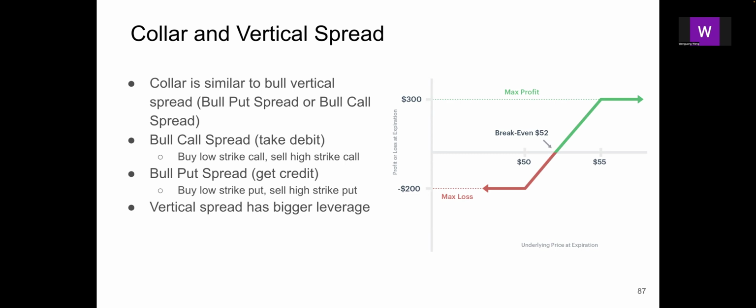And also the vertical spread, because it doesn't buy stock, has bigger leverage compared to the collar. So this is something important we need to remember. Bigger leverage means a double-edged sword. You could hurt yourself or you could get a bigger portfolio than what you can do with a collar. And the bigger leverage is not a free lunch. The interest rate is already priced into the option you are buying. You are not getting some free money. This is some basic knowledge about the collar and when you can use it.